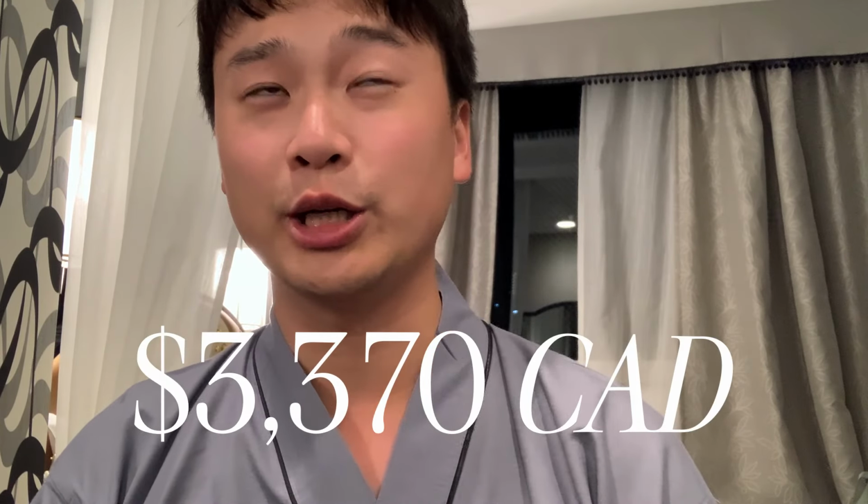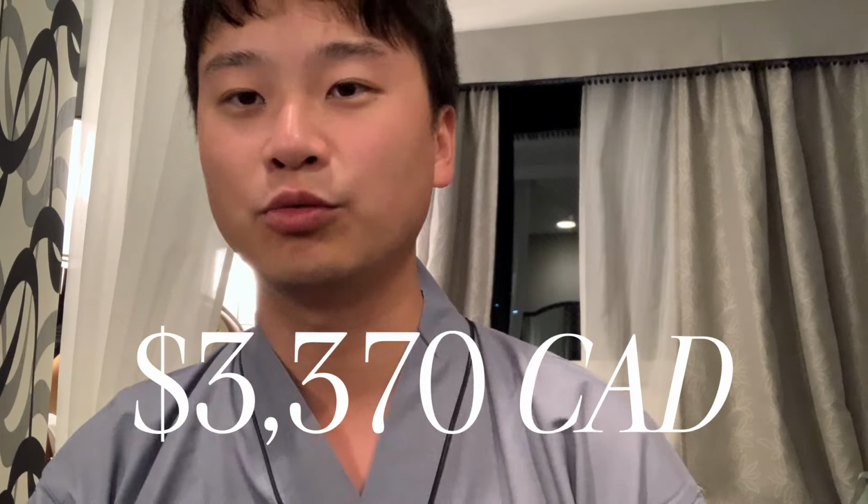I flipped it to the side. There was a scratch there too. Again, as mentioned in the listing, nothing to question about there. I then asked them for the price. Now, I am in Japan right now. Okay, it was listed for 3,370 Canadian on Rakuten, on Chrono24. That was the original price.